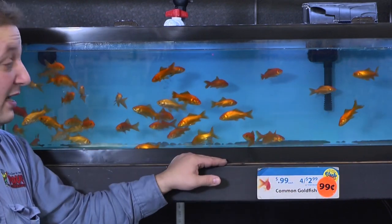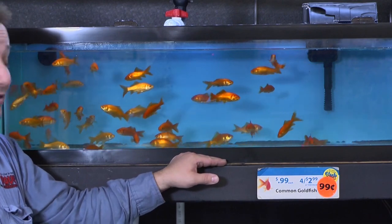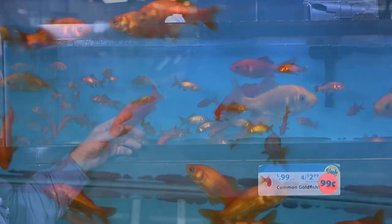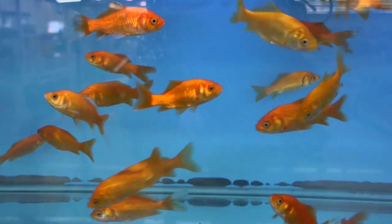Fill up a pond for 99 cents? Yeah, you can fill up a pond for under $10. And then in a couple years, you've got big 16-inch fish. They'll grow to a large size. But again, look at the shine on them.